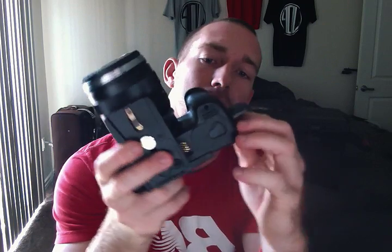When shooting with the GH4, I use the Panasonic HD 32GB class 10 memory card. I have like 3 of these. Never once has it bugged out on me, failed, or lost footage. So that's a really solid memory card, and I use that with the GH4.